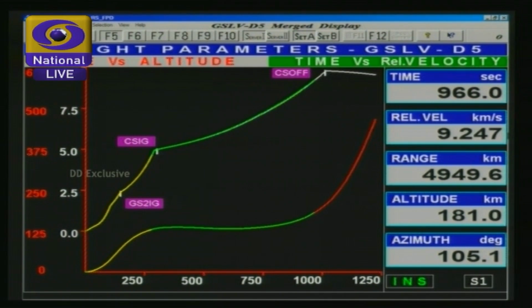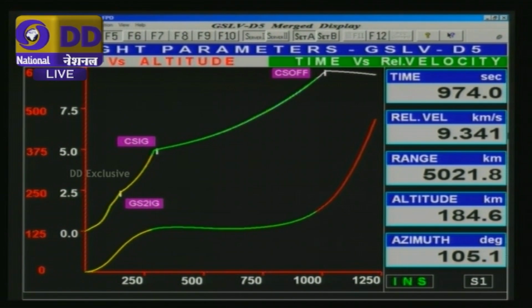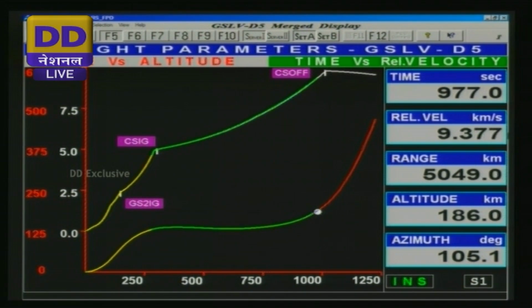So the time is now 963 seconds, and we are seeing on our screen the vehicle has almost reached a perigee of 162 kilometers with an apogee of 18,000 now, to be very precise. 165 by 19,000, and it has almost reached a precise inclination of 19.3.